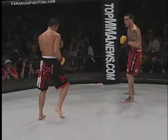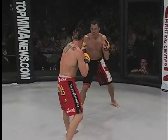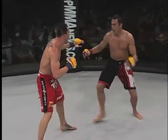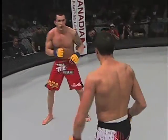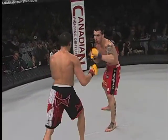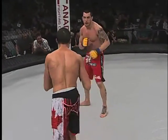Wow, so evenly matched, these two. Somebody has to push the pace there, and there's a nice body kick, followed by an inside kick to the thigh by Dominick Blais. I would have liked to see more of that. Blais has got pulled into Demarce's game here.